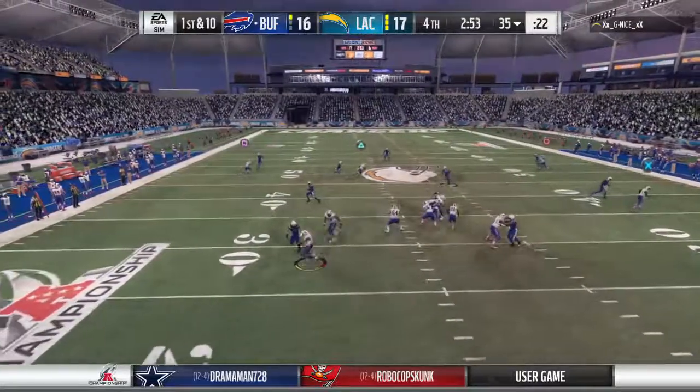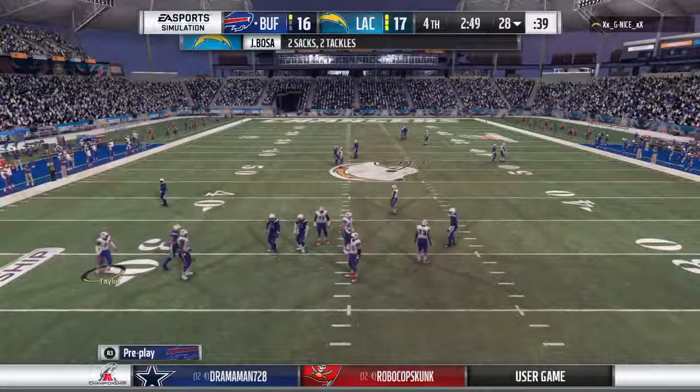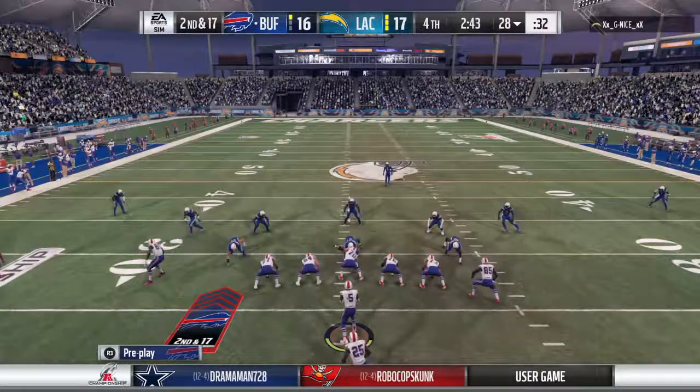A fake to McCoy. Now it's Taylor. And he can't find a receiver, and he's brought down. Joey Bosa in there to get him his 2nd sack now of the afternoon.